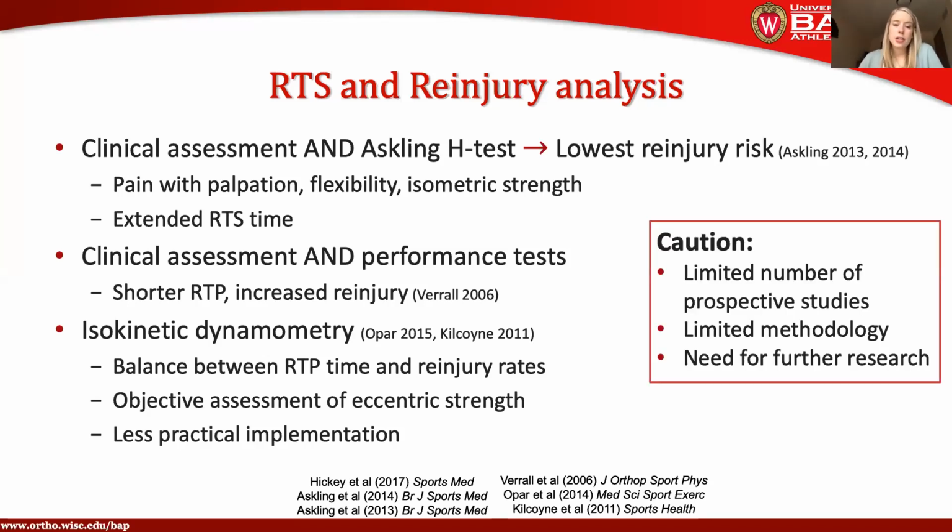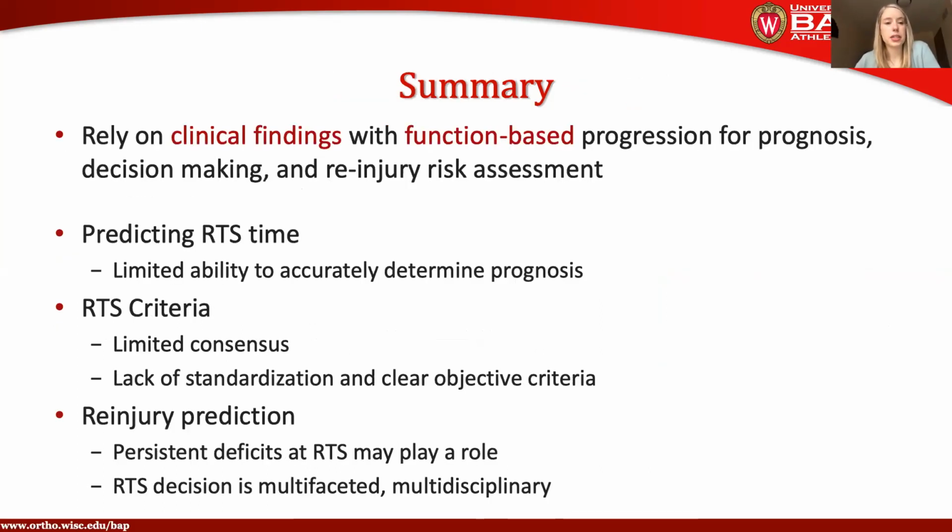So again, caution, limited number of prospective studies. Unfortunately, not the best methodology in some of these studies. So definitely an area here for further research. So just to wrap this up and take this home, we all know we rely heavily on our clinical findings, really focus on that functional-based progression that's sport-specific for that athlete that you're working with in front of you when you're determining prognosis, decision-making, and re-injury risk assessment.